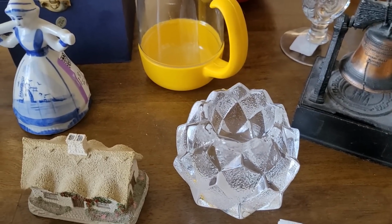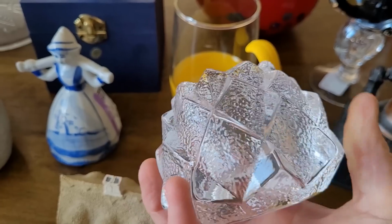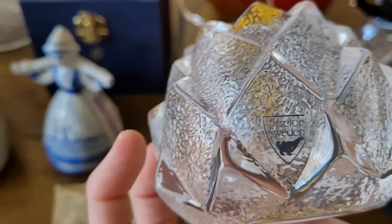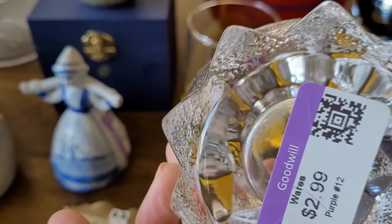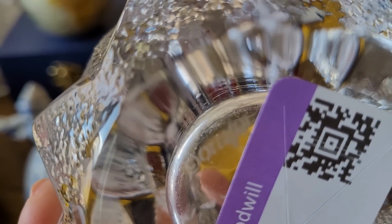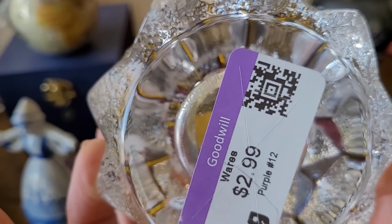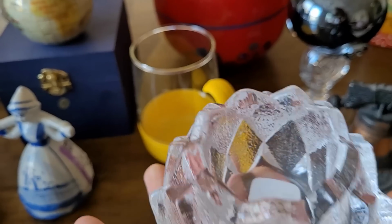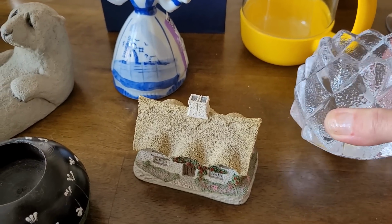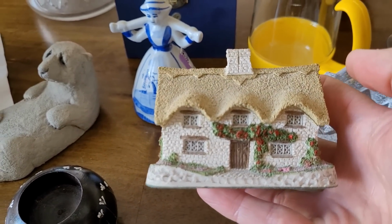This is a beautiful piece of Scandinavian glass. It's actually crystal, super heavy. It's Orrefors of Sweden. There is the sticker. As I showed you in the store, it's also etched just there. It says Orrefors etched into the base. I paid $3 on this lovely votive holder. I am going to ask $20.